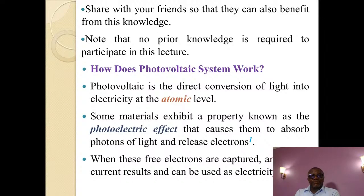So now, how does this photovoltaic system work? Photovoltaic is the direct conversion of light into electricity at the atomic level.